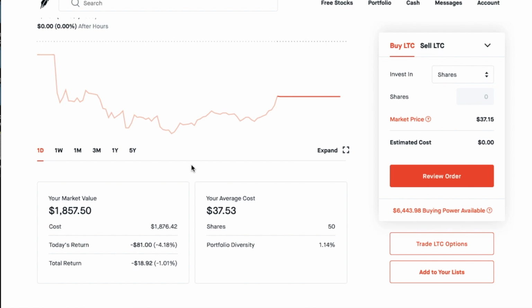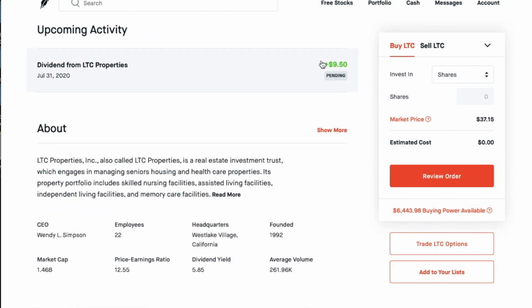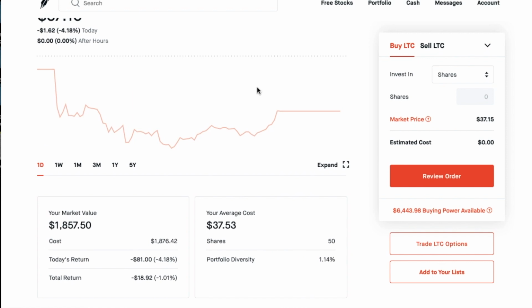Now with LTC Properties, I'll just give you guys a brief overview down here. I'm also getting a dividend here. It's a monthly dividend REIT, and I'm getting a dividend here of $9.50 right now. If I just hold those 50 shares, I'll be getting that every single month for owning the 50 shares. So LTC Properties is a real estate investment trust which engages in managing senior housing and healthcare properties. So they're really involved in the senior housing and healthcare, which is why I decided to buy this stock based on what's going on around the world right now with the pandemic.